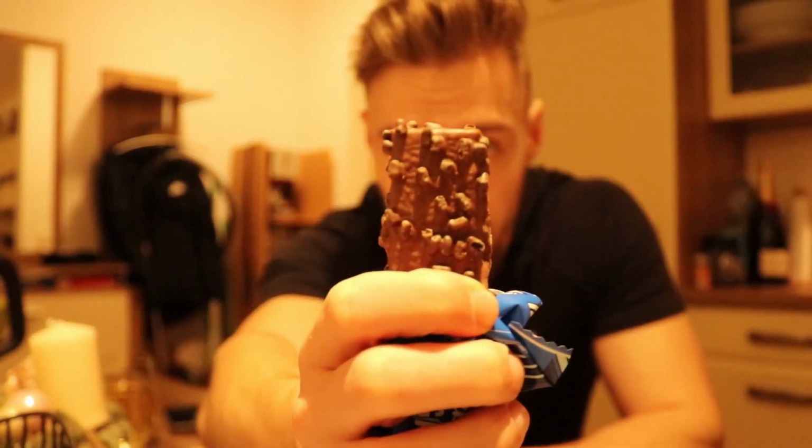Okay, look at this. It looks crispy again. The consistency for a protein bar is pretty good. So it's not too hard and not too soft. Like these ESN bars were so soft they were melting in my mouth.